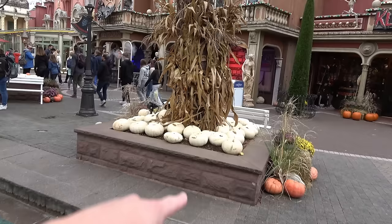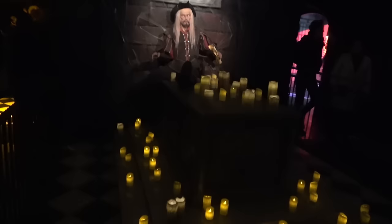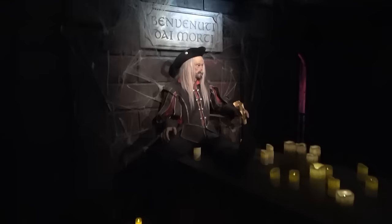We've seen all sorts of variety of pumpkins throughout our trip. Actually gonna start here in the Italian themed area, as it's Halloween, with a ride on Geisterschloss, the ghost castle just here. Look at that chandelier, beautiful. Come out the stretching room, let's head into the ghost castle.